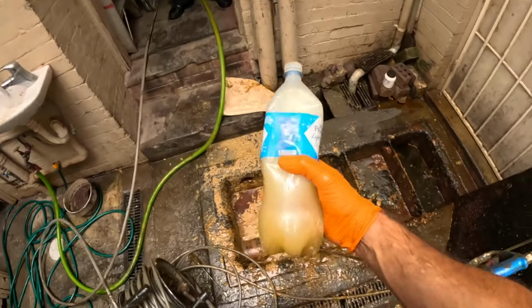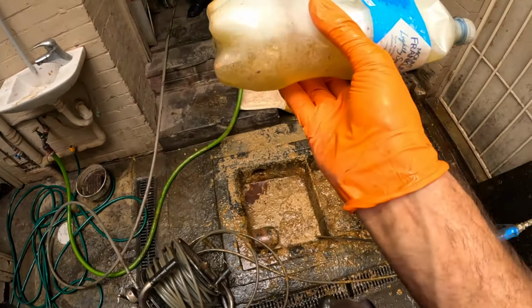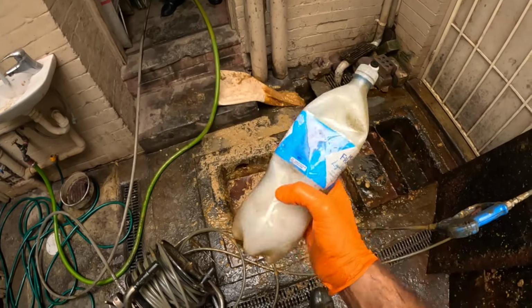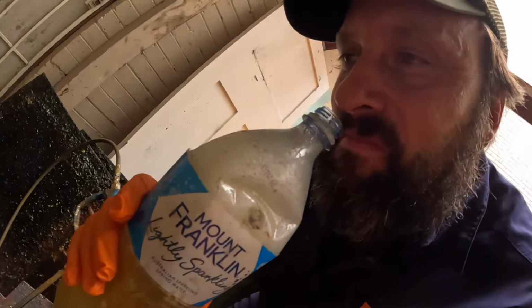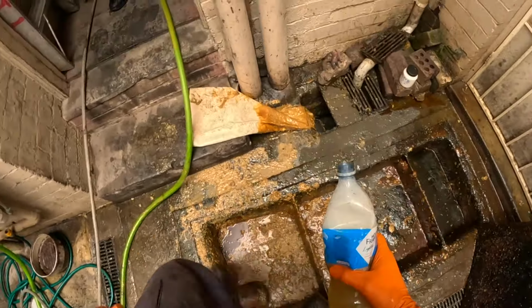All right, this is grease release. I know it looks like something else that a truckie like myself driving around would use to go to the toilet in the van, but trust me, it's not. I'm doing it. Let me just smell it first. Oh yeah, that's grease release.